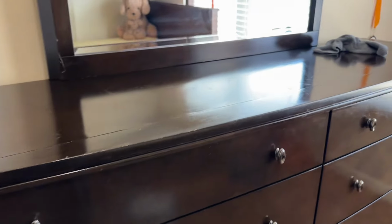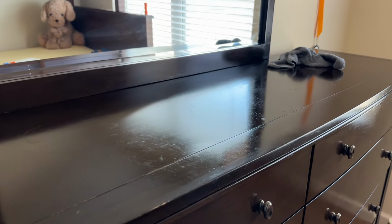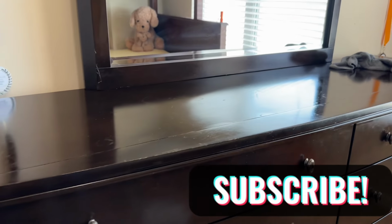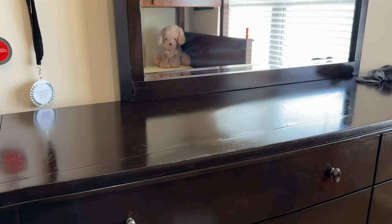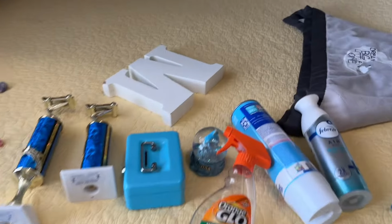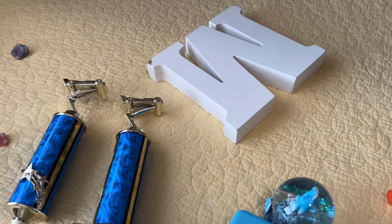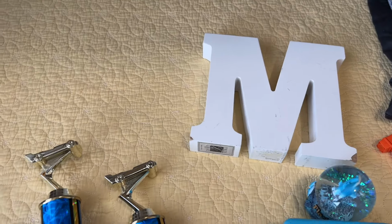So I am on a mission to be more minimalistic with things on the drawer, things just out, because, you know, the drawer space easily becomes a place where everything just piles up, and I don't want that. So here are the things that I took off the bed. Well, of course not these, because these are cleaning products, but like the piggy bank, I think that can go in the closet. This letter M, we're not using. This was from when he was a baby.